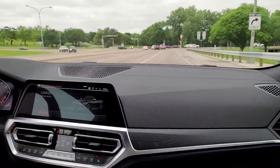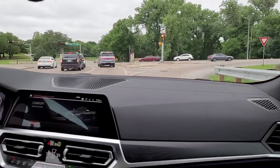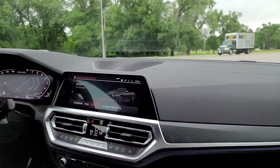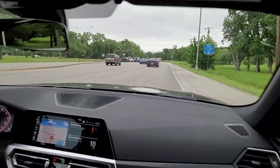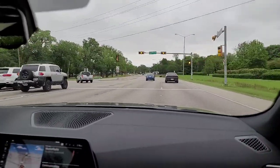So it's been raining today a little bit. I was hoping it would rain more so I could show you more or less what the top is like and how it operates. Get back into Sport Plus actually. Oh yeah, we made it safe.